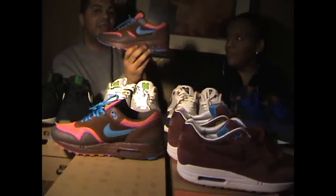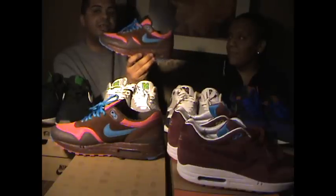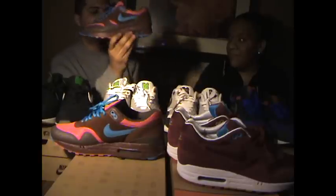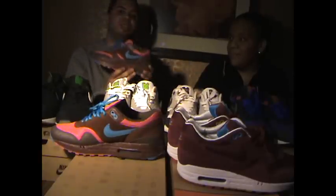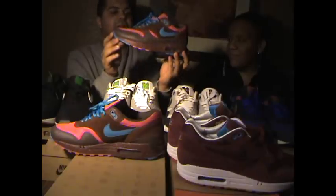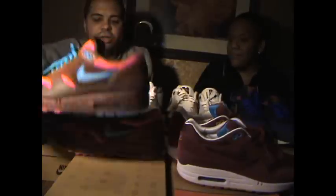There's a story about that on the Nike Talk forum. People were literally running behind the bus that carried these shoes. So that's how hot this shoe was when it came out. The first ever Amsterdam collaboration with the Nike AIRMAX. So, those are the shoes.